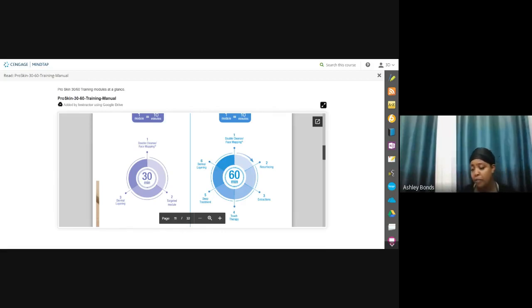High frequency is another facial modality that we'll go over when we talk about facial machines. It has antiseptic properties, helps oxygenate the skin, and basically leaves the follicles sanitized, if you will. So people that have breakouts can find a lot of benefit when getting high frequency treatments, whether it's the high frequency facial by itself or a high frequency treatment in conjunction with a Pro 60.